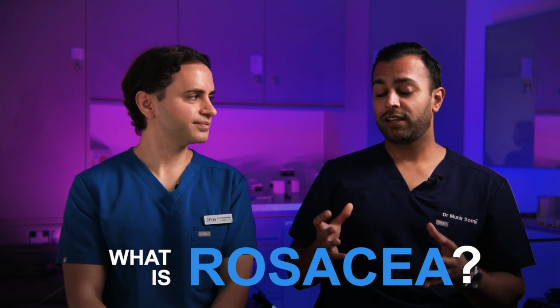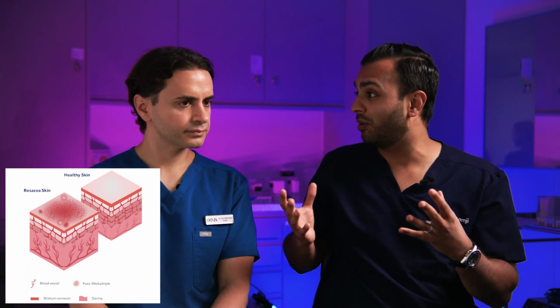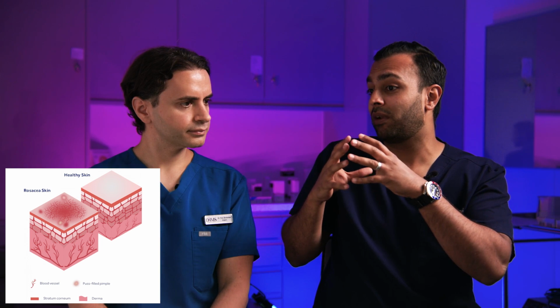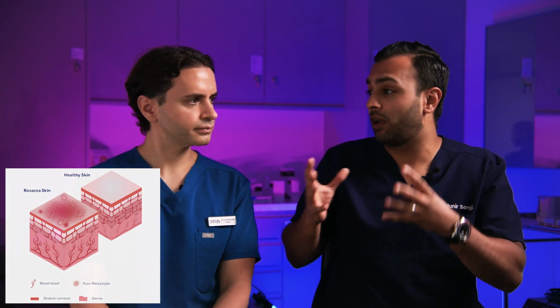Well, if you're simply talking about what it is, it's the presence of superficial blood vessels much higher up in the skin than they should be. Because of that, it creates a lot of problems, and also the prominence of too many blood vessels within that area. And that's what I would say to a layperson of what rosacea is.